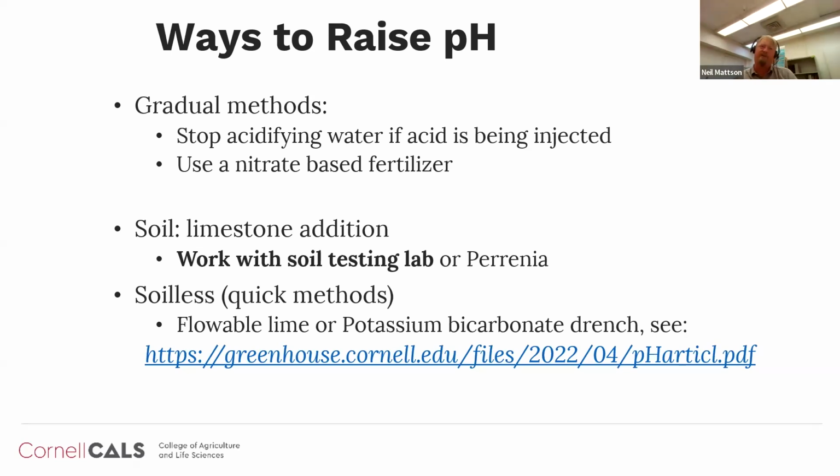And I was trying to put together a few slides on how much limestone to use. And it's complex because it depends on your soil type, the depth that you want to incorporate limestone into your soil, and then the source of limestone that you're using. So maybe my one bullet point response is to work with a soil testing lab to get their recommended limestone incorporation rate, or work with your friends at Perennia to get some guidance there as well.